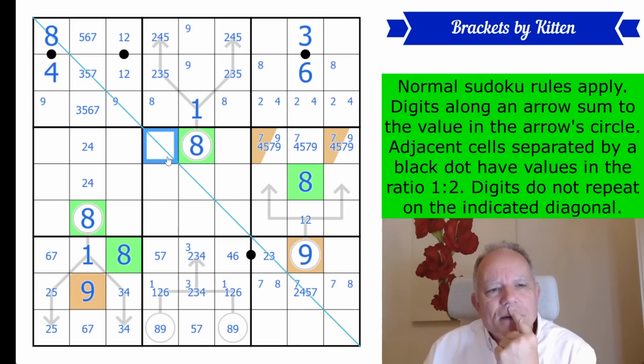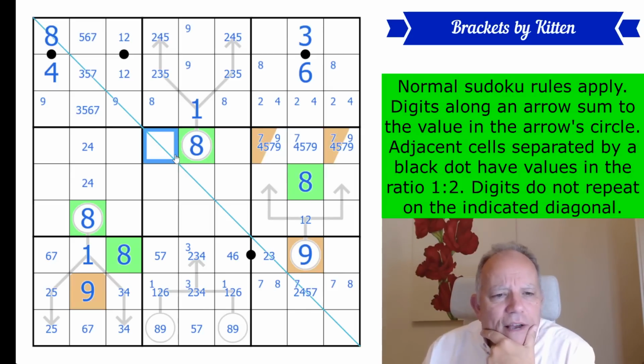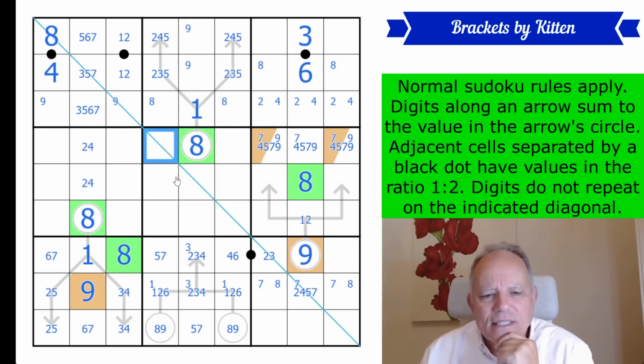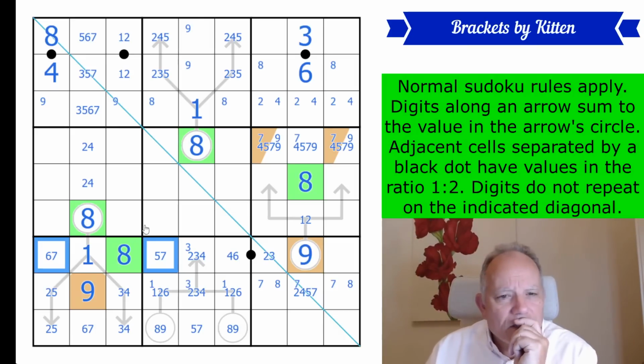So this can't be 9, 8 or 7. Oh, it can't be 9. I think I knew that before somehow. Oh, we had 9 in one of those cells, that's all right. But now it can't be 7. Maybe, I don't think 7s are that interesting on this diagonal line yet. I don't know, maybe. One of those has to be a 7. And one of those has to be a 7.